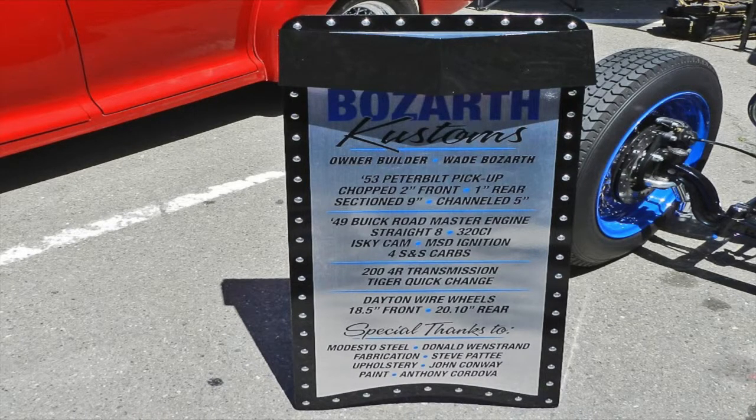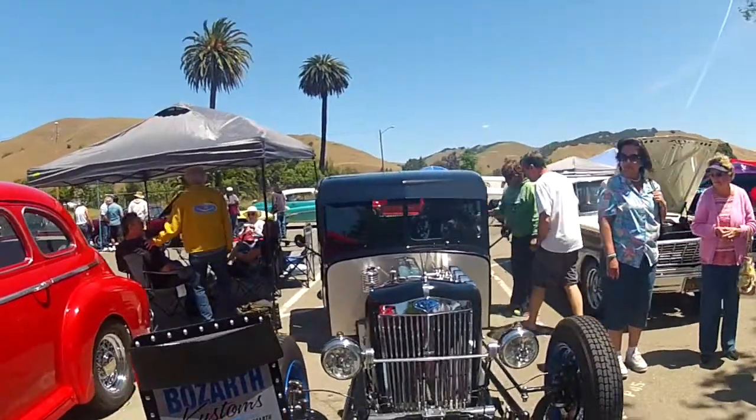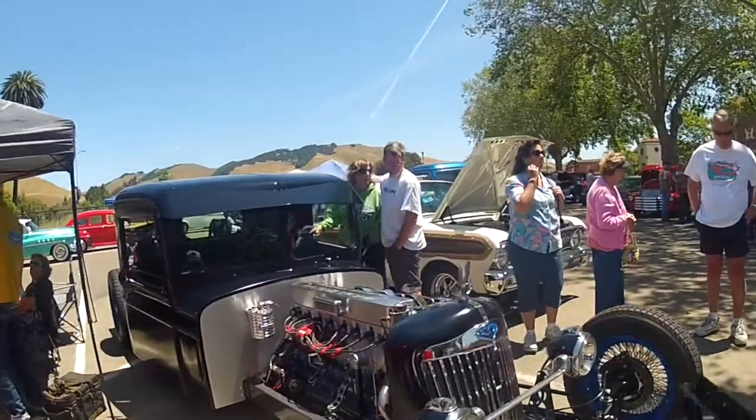This Peterbilt pickup by Wade Bozarth was my favorite of the show. That '49 Buick straight 8 is just beautiful.